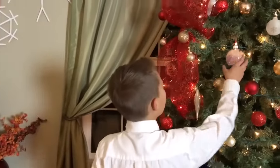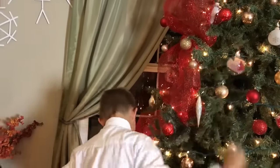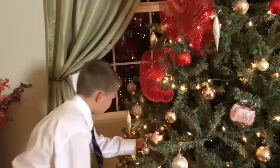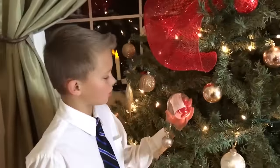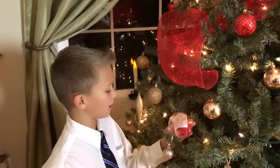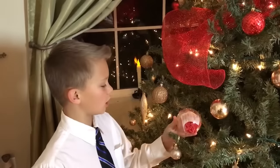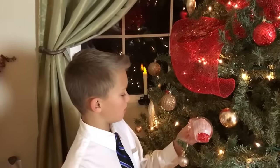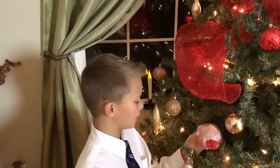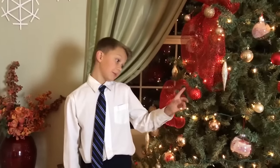I want to find one of mine. This one's mine when I was 7 years old. It says, I want Minecraft and a new pair of snow boots. I want a big toy truck and Indiana Jones Legos. Love, me, age 7. Every year we add new ornaments, like these letters and sometimes even these.